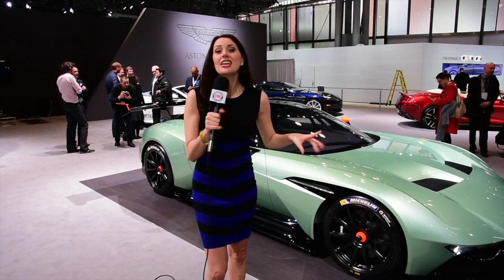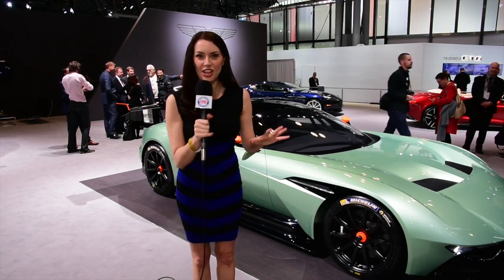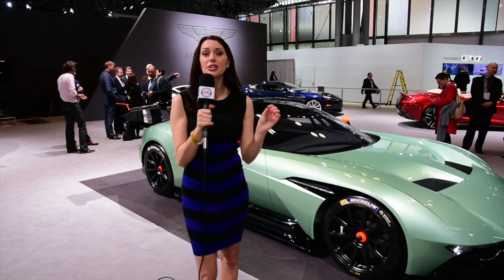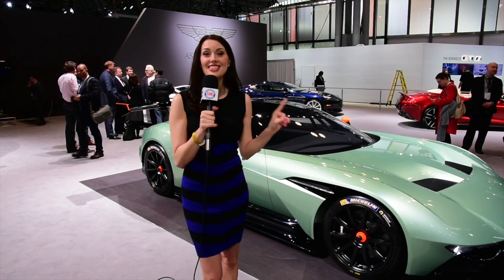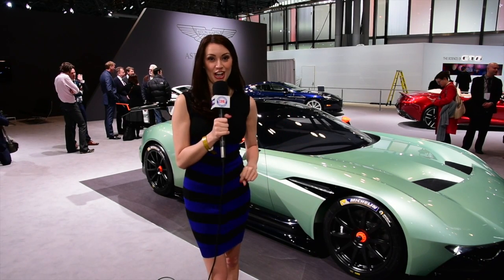And this bad boy was made to drive on a track, not really to go to the grocery store with. It has these side fuel exhausts, and it makes this rumble like you wouldn't believe. This car you will hear coming about a mile away. This bad boy is amazing. Definite must-see here at the auto show.